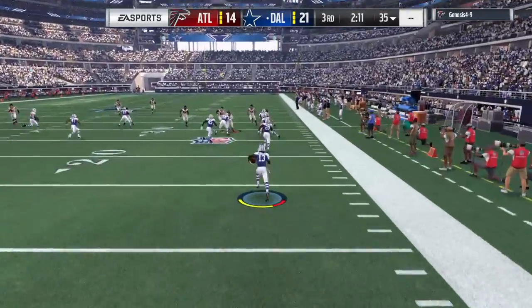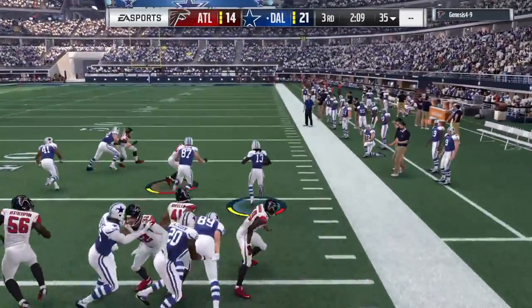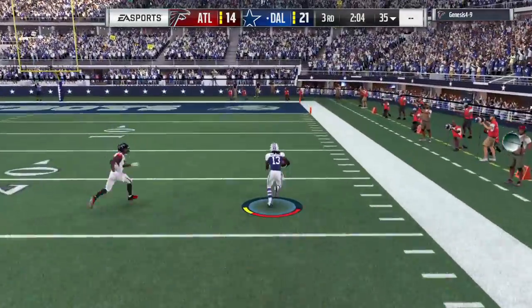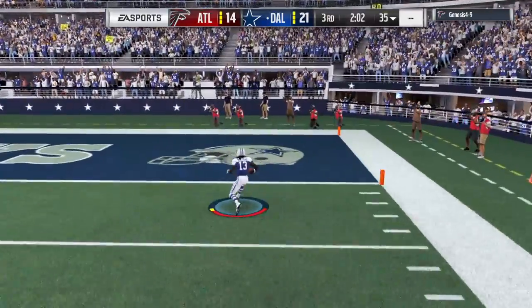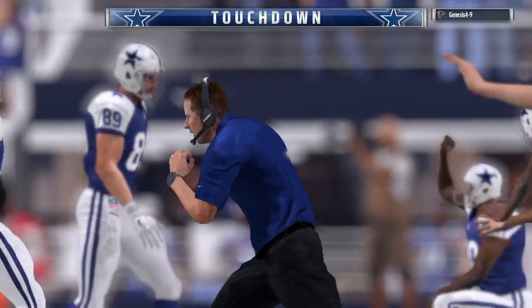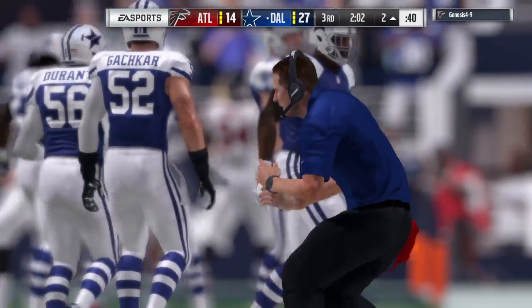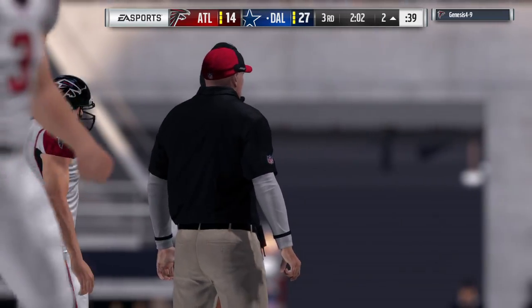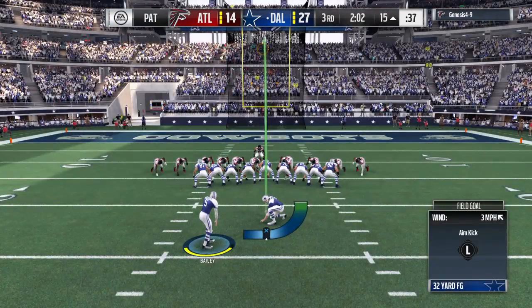Now it's Lucky Whitehead on the return. And an alley to run. And now off to the races down the right side. Touchdown, Cowboys. Their dangerous wide receiver, 94 yards. And the Cowboys will extend their lead.